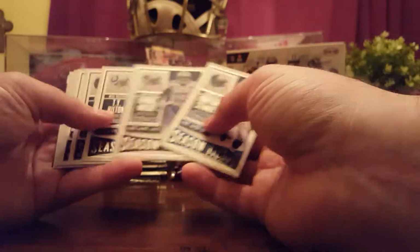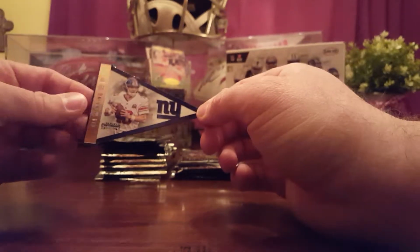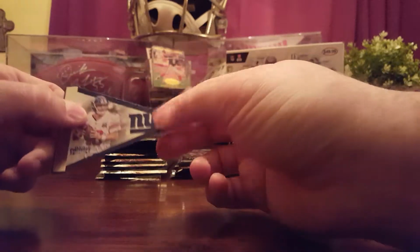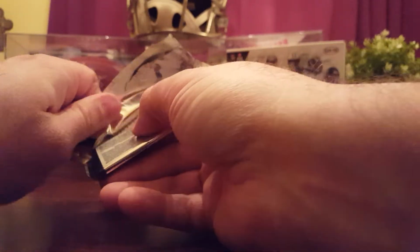It's pretty diverse. It's got a lot of players in it. It doesn't have the Hall of Famers like some of the newer stuff does too much, unless it's the insert set. And the insert sets are pretty nice looking too, if you like those cut up cards. So that's definitely something, if you're a collector like that, you can do. Speaking of the cut up cards, here's Eli Manning's pennant card. Kind of nice looking. Looks like it should be hanging in a bar somewhere, not in my pack, but that's just me. Let me know what you guys think of those cut cards, or what you would even put those in.